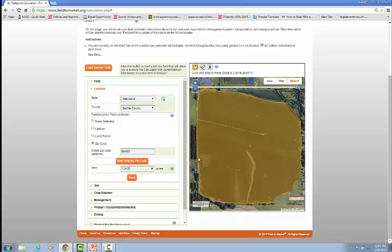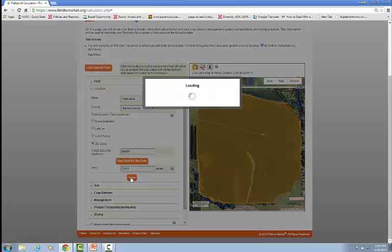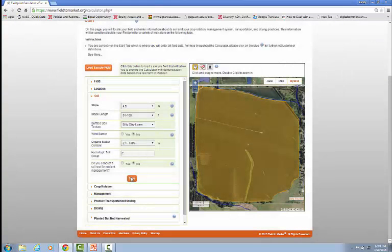This is actually going into the NRCS database. It's going to look at slope. It's going to look at soil texture in that field where your 4-H challenge plot is. Go ahead and hit save. And now it says the predominant slope is 4.5%. If you feel that's an error, change it. The predominant slope length is 51 to 100 feet long. It's a silty clay loam soil.